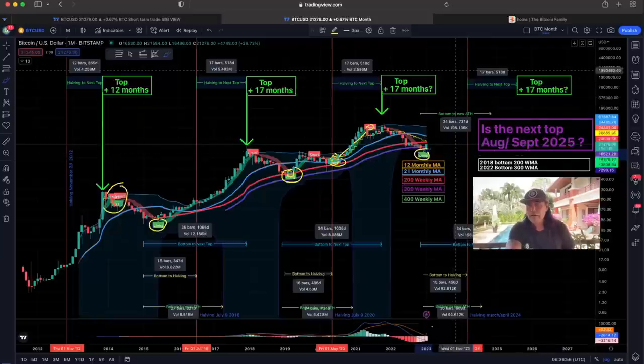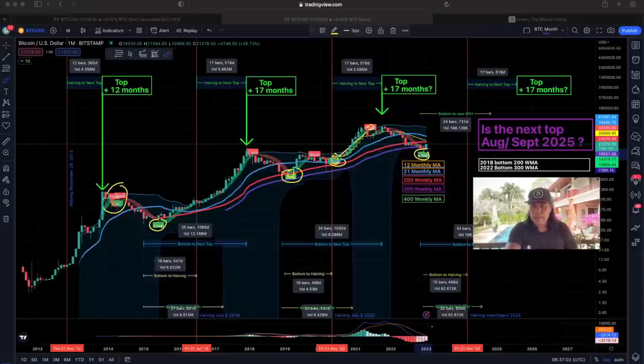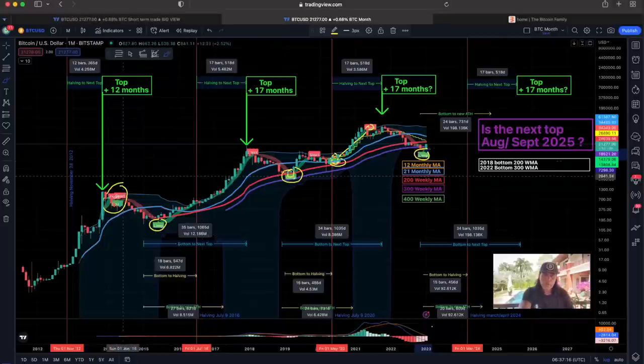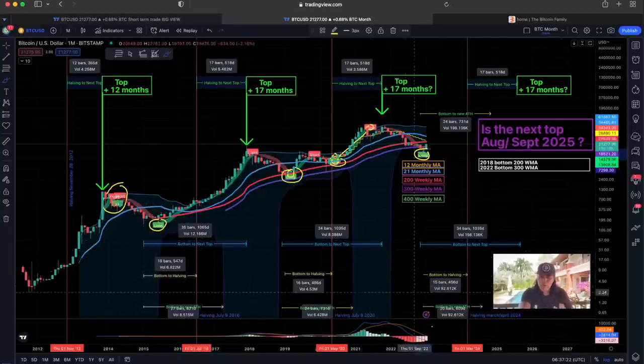In my opinion, the bull run top, if we do all the calculations, pause the video if you want to calculate it all for yourself. I will make my face a little bit smaller so you can pause it without my face. But if you pause it, you will be able to calculate all those months that it would have taken from, for example, the top to the next top, or the bottom to the halving, or the bottom to the next top. And all of these are always in line.